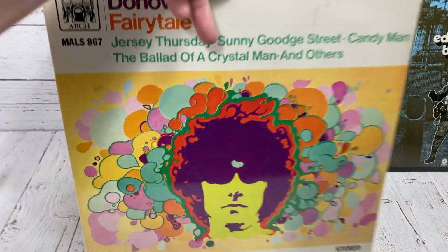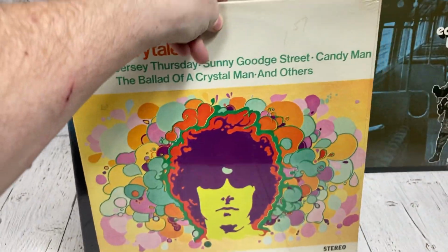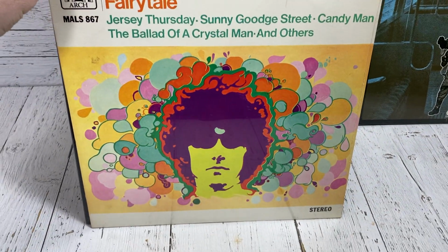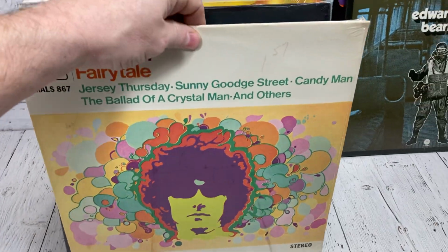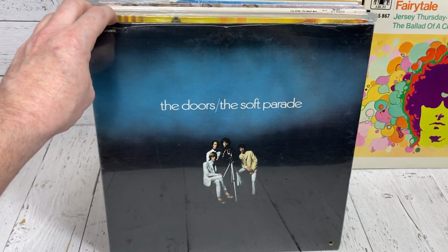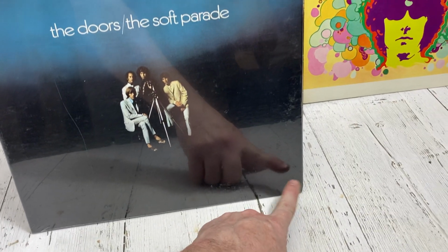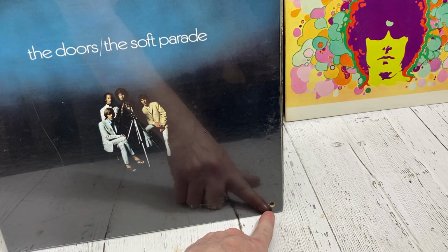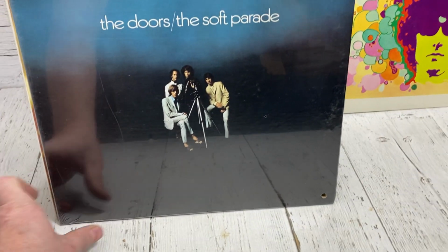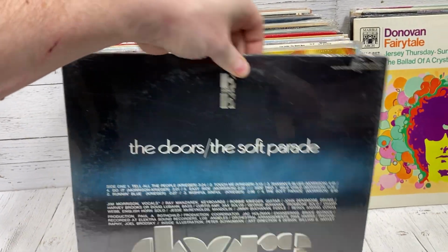Donovan's Fairy Tale. I love Donovan. Often, sadly, he gets overlooked or compared to as kind of the poor man's Dylan, but I don't think that at all. He was an incredible songwriter, and I think stylistically he was completely different from Dylan in the end. Yes, there were some similarities on certain tracks, but not, I think, across the whole canon of his work. The Doors, Soft Parade, drill hole down there, but again, sealed.